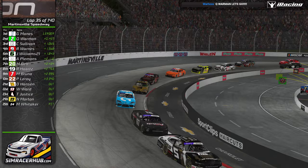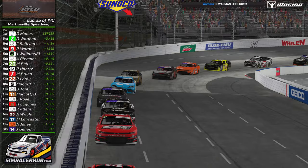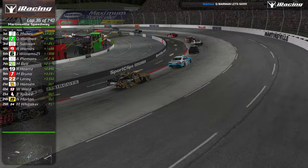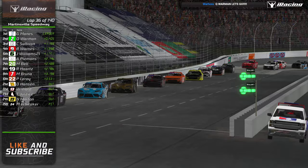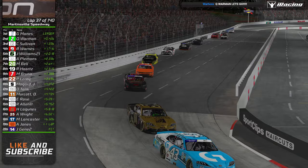How about Hart's comeback? Since being involved in the very first caution of the race here, he's been driving like a bat out of hell. He certainly is. I mean, he was definitely not happy about the situation that happened on the early caution. But now he has just driven his way up through the field and is looking to capitalize on some movement for him as they work down the back straightaway. Single file now. Everyone is trying to settle into a rhythm, get themselves some laps logged in, and see what they can do. As Garrett Mains and Warman, well, they've checked out on the competition.